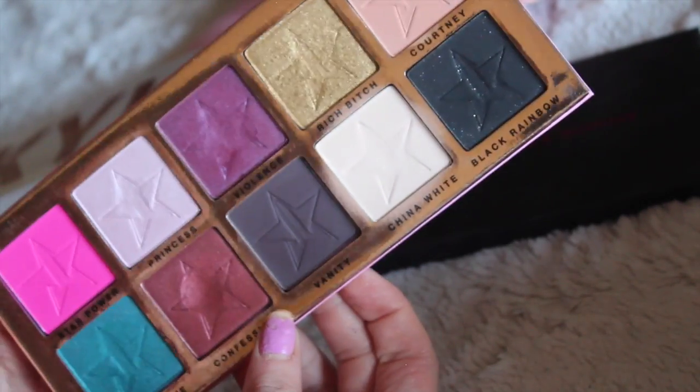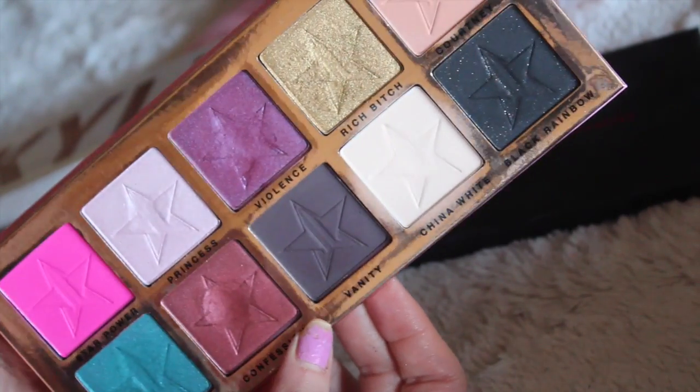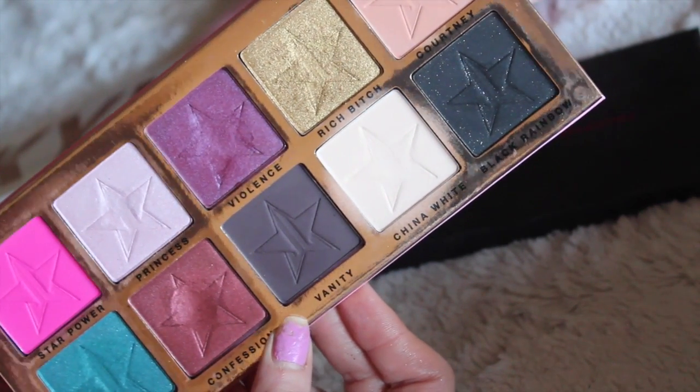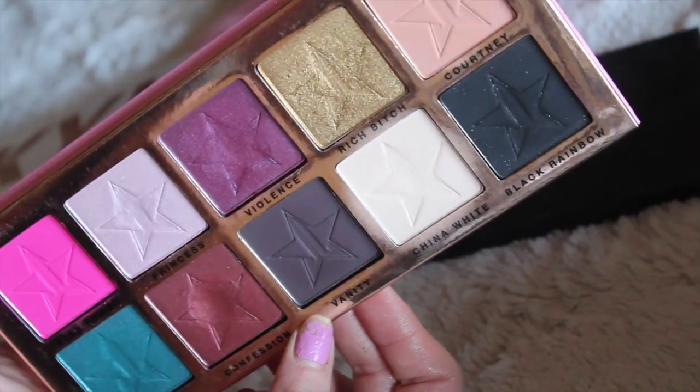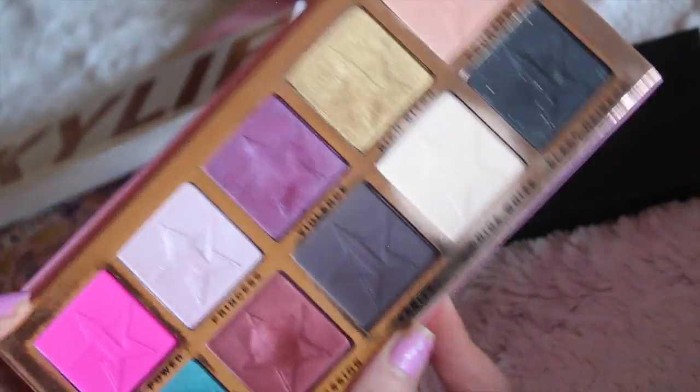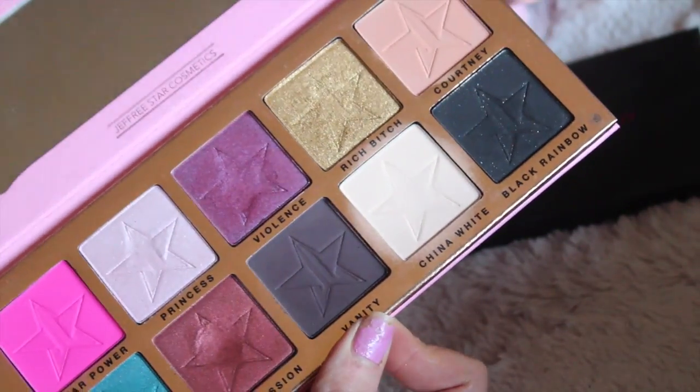I mean, I've had eyeshadows that are way more buttery, more pigmented, but they're nice. They really are. I feel like he just gets a lot of hate because of, I mean, who he is as a person. He's not very nice, but he does make good makeup, so I really do like this palette. I just need to use it a little bit more.